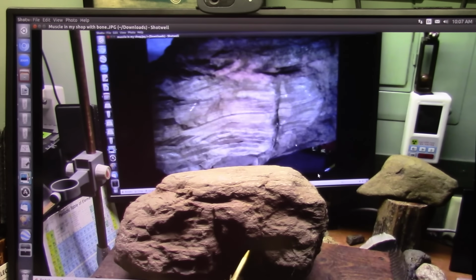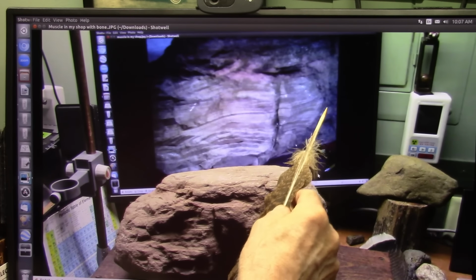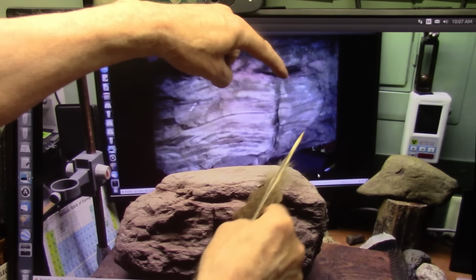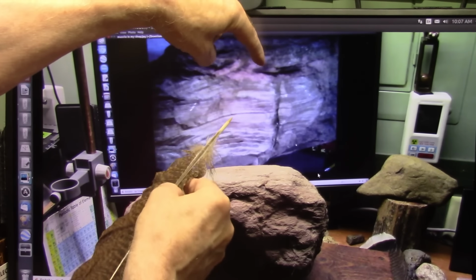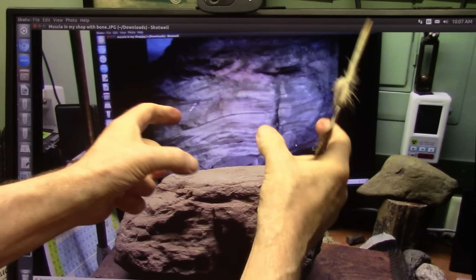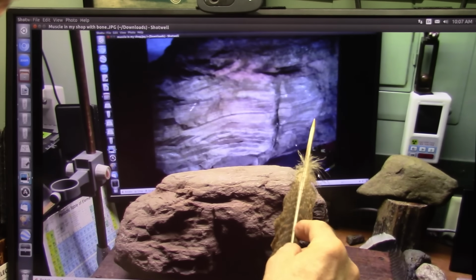Now, something I want you to see. See this little dot right there? That's the center of the tendon. The tendon runs over to the muscle. The muscle has to be able to go this way and that way, and then pull in and out like this. But it's got to be able to pivot. This is the pivot point.